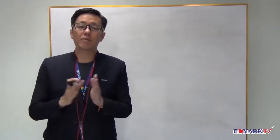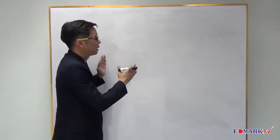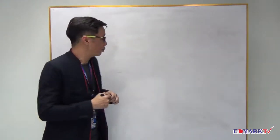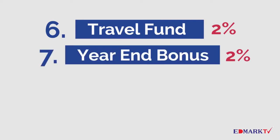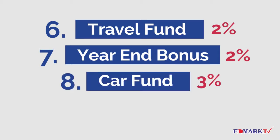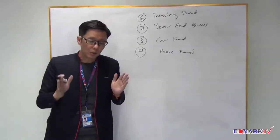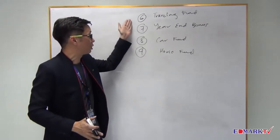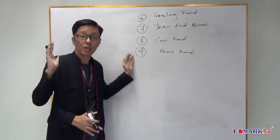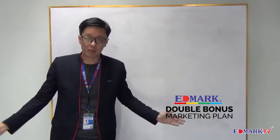So ladies and gentlemen, I have basically covered most of the bonus payout under our Edmark double bonus marketing plan. Now, the remaining great bonuses are the traveling fund, the year-end bonus, car fund, and house fund. Once you understand the matrix of the manager's bonus, the bonus calculation will actually be the same for the traveling fund, year-end fund, car fund, and house fund. Now, let's zoom in on what is meant by the Edmark double bonus marketing plan.